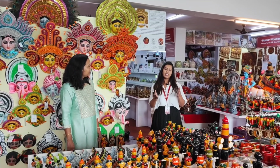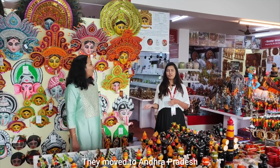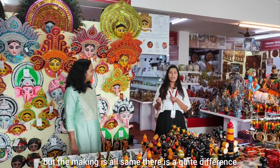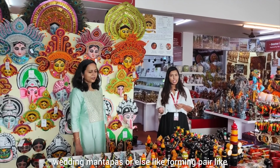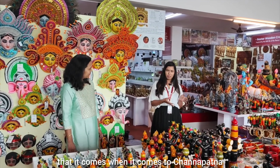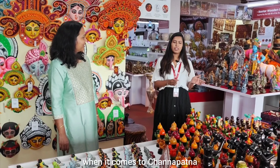And then when the kingdom ended, the people started migrating and they were divided by the boundaries. Some people stayed in Karnataka, and that is called Chennapatna. Some moved to Andhra Pradesh, near the border of Karnataka, and they named it Etikopaka. But the making is all the same. There is quite a difference when it comes to Etikopaka. It's theme based, like a mother carrying a baby, wedding mantapas, or forming pairs. When it comes to Chennapatna, it's completely product based, like vases, toys, visuals, key bunches, bangles. This is the major difference between Chennapatna and Etikopaka.